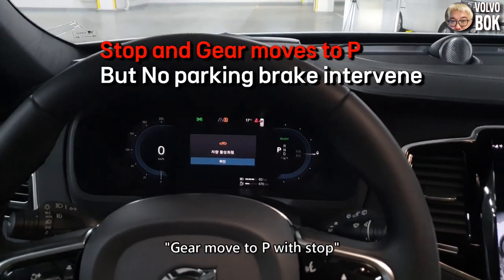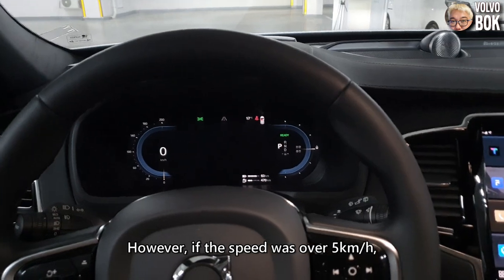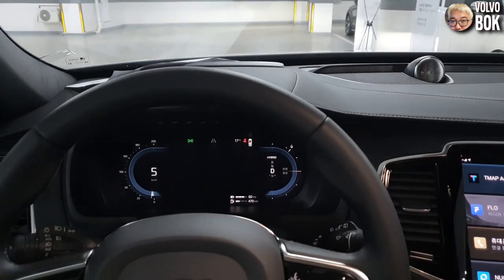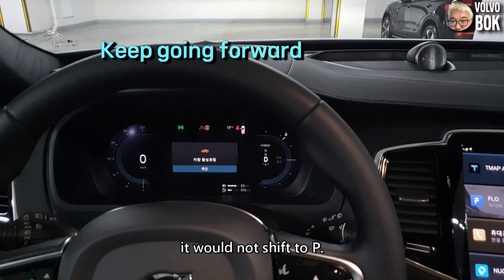the gear would shift to P with a crunk sound. However, if the speed was over 5 km per hour, it would not shift to P.